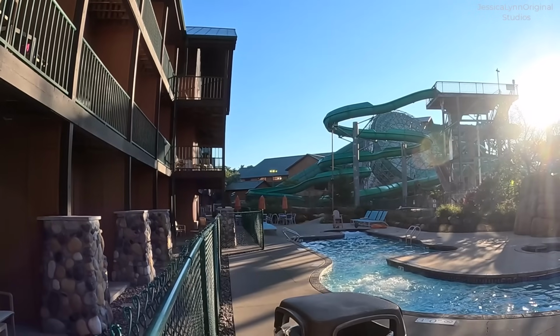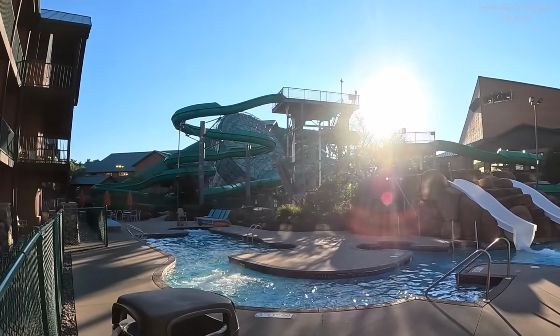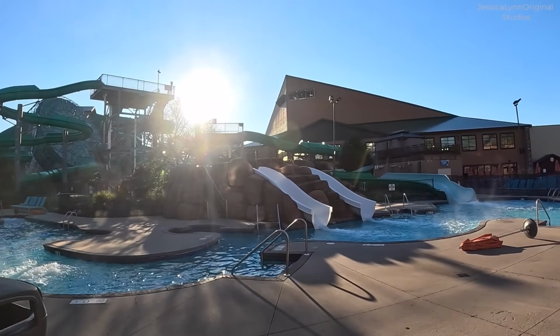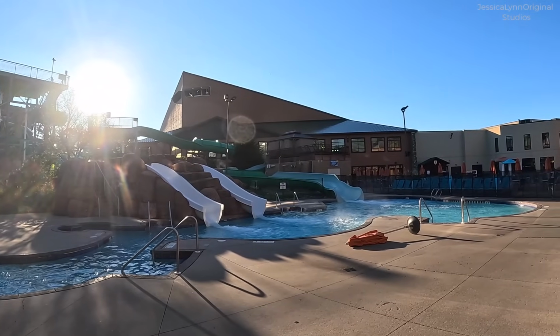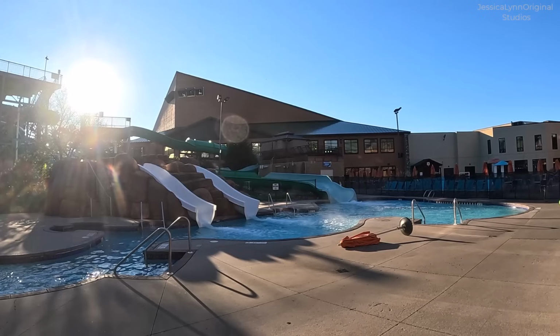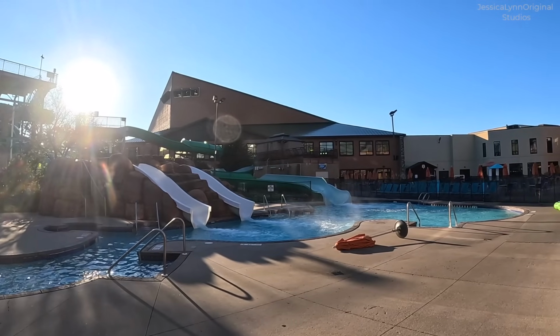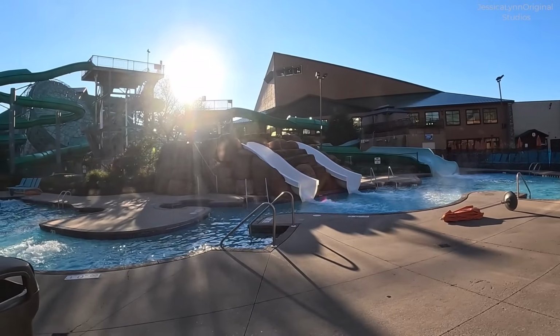So there are relaxing pools. There are water slides. There's a lazy river out here. Now it's on the other side, so we'll get over there in a second. There's a small area for the kids to play, and there's a lot of seating and lounge chairs. Now I will tell you, we were there over a holiday weekend, and I didn't have to fight to find areas for us to sit. Like, we were able to find 4 chairs very easily.